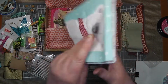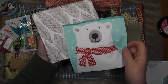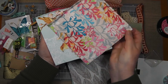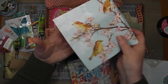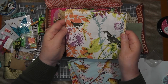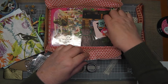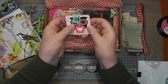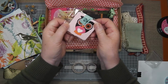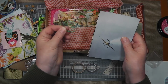Oh, look, she sent me some napkins. And I was just saying, love the bear. Always love the bears. Feathers. Oh, lovely leafy prints. Beautiful. Oh, look at that. How sweet is that? Little birds. Oh, and that one. That one's lovely. Always like birds. Thank you, Almut. Thank you, thank you. That's a fridge magnet. Another owl, another bird, with a little owl with earmuffs on. Cute as. And paper clip.